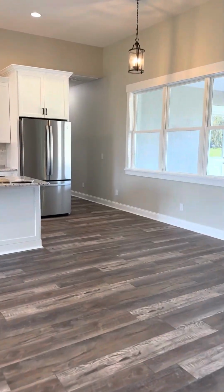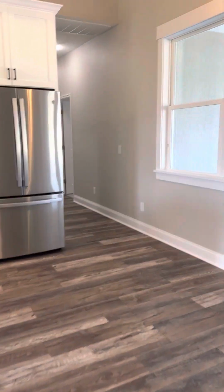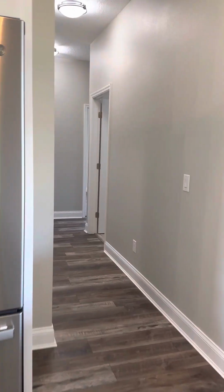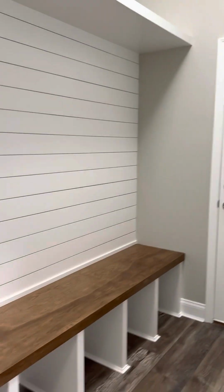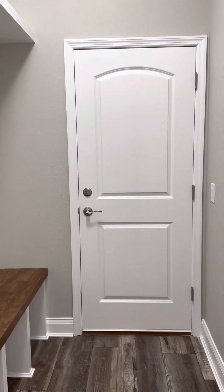On the other side of the home are the 2 guest bedrooms and a bathroom. But first, laundry room, tucked over on the side of the mudroom. So that goes out to the oversized, it's a 3-car garage.